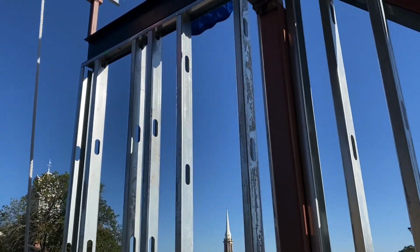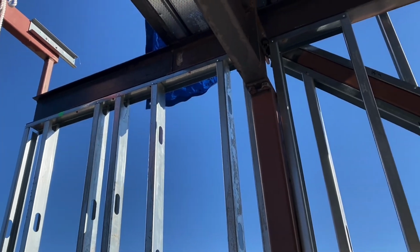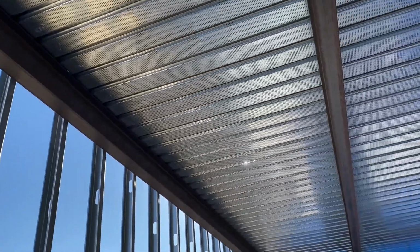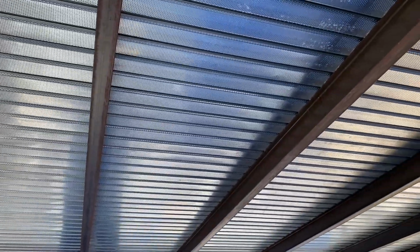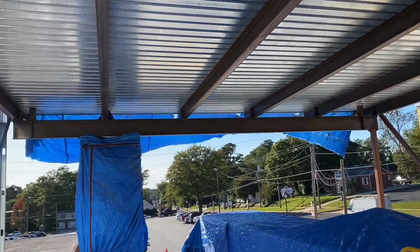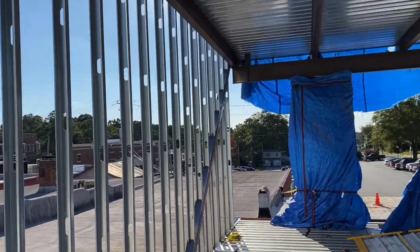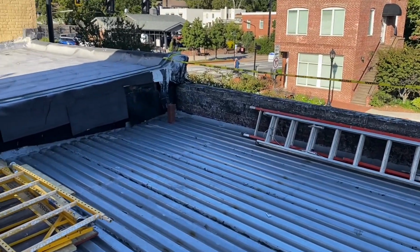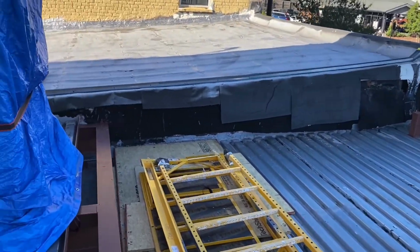So I went around and I primed all of the steel that touches metal studs. We have a lot of exposed steel on the inside. This is what it's going to look like. This is the actual look of the metal deck and the look of the steel. And so on this wall right here, we'll have some pin-up spaces. You can see here on this side, it's really pretty neat.